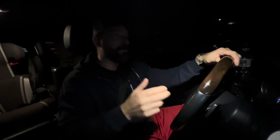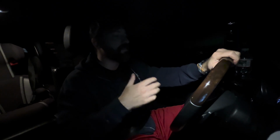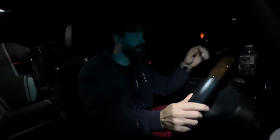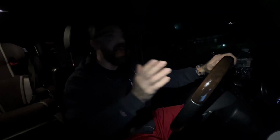So first and foremost, you sit very, very high in this. Obviously, this has the 4-inch lift, so you feel pretty darn high on the road. And my truck's pretty big. It's on 33s, but overall an F-150 is a much bigger vehicle in terms of length and everything. But you feel really high. The visibility out of the windows is insane, so you can see everything.